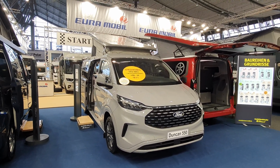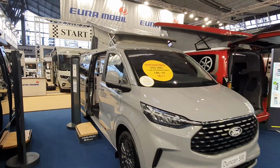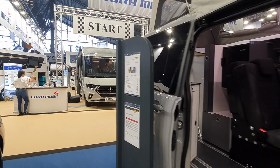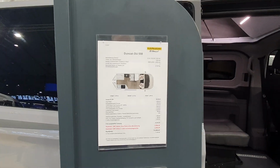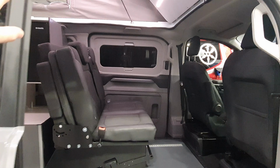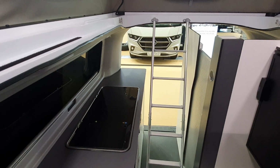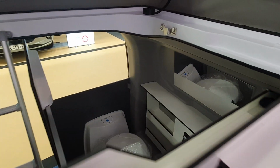It's the Duncan 550. It's on the Ford Transit Custom base, and for something like this, this is how much money you're looking at. 74,550. 545 centimeters in length, so it's just a little bit longer than those on the shortest Fiat Ducato, Peugeot or Citroen base. And what's clever about this is back here.